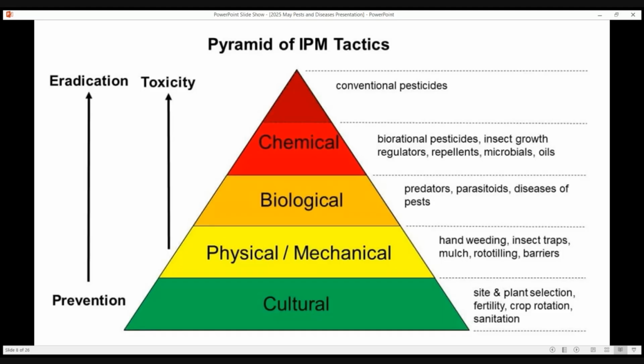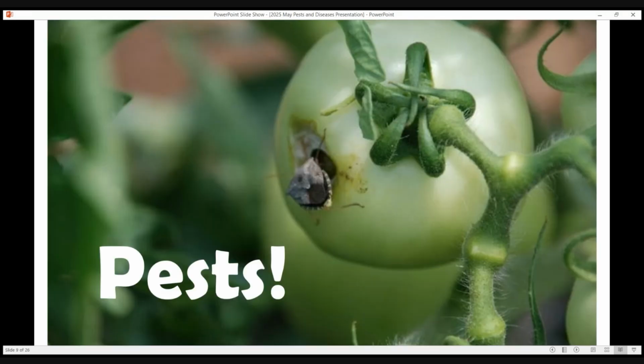Physical and mechanical, that's going to be employing yourself as a worker: hand weeding, putting out traps, mulching, some tilling, and any kind of physical barriers like netting or row covers. Biological, they're going to be natural predators, parasitoids, and any diseases of the pests that you're trying to eradicate. Then we get to chemical, so that's going to be your pesticides, growth regulators, repellents, and any oils. And then at the top, we have conventional pesticides. So, any questions or discussion on this?